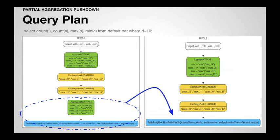We are in the process of productionizing this. We have some numbers from our staging clusters for certain kinds of query shapes. We see significant improvement, as you can imagine, right? We have anything from 2x to 4x, but we still haven't evaluated the impact in our production traffic for these things.